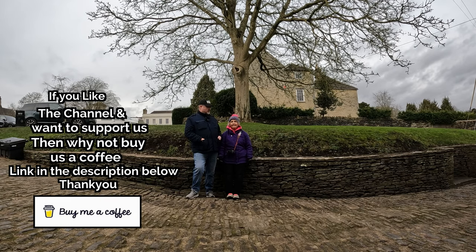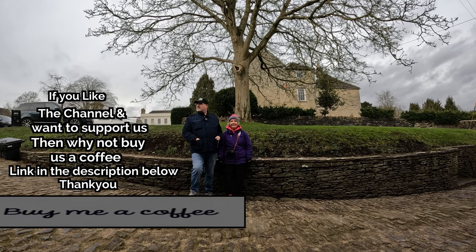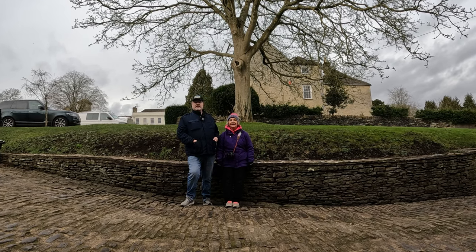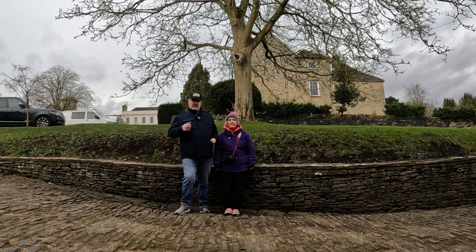As you can see, lots and lots of boutique shops in Tetbury, really worth a wander around. Very expensive if you want to be buying anything, especially in the Highgrove shop though, hey? Oh, yes. Our steak burger was beautiful from Jesse Smith the Butcher, big shout out to him.